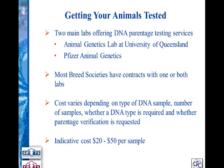There is also information, I should say, if you're going to deal with the labs directly, on each of the different websites for both Pfizer and the University of Queensland.